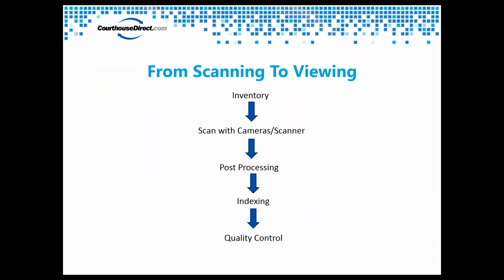But to be able to do all the scanning that we do requires a certain process. First of all, we typically will inventory the information that we're going to be scanning. Then we start the scanning process using different kinds of scanning tools. In some cases we have large format scanners, or high production scanners, and we also have cameras that we use to do the scanning. The data that we're acquiring could be in a lot of different formats. It could be on microfilm or microfiche or paper.